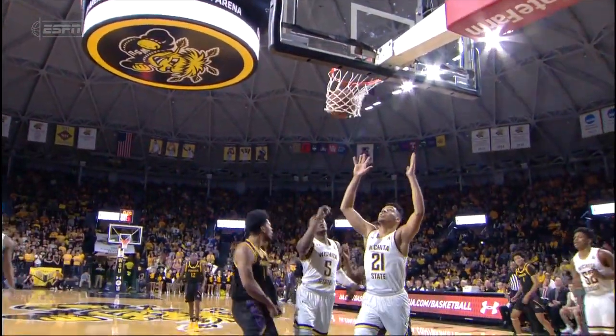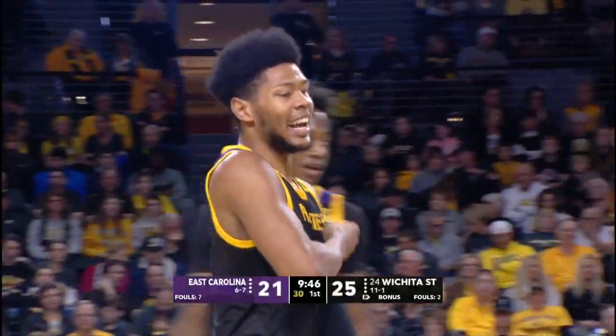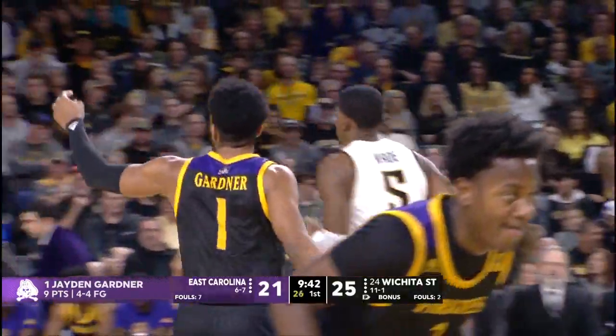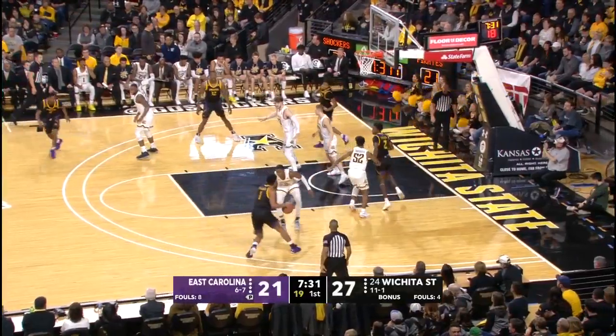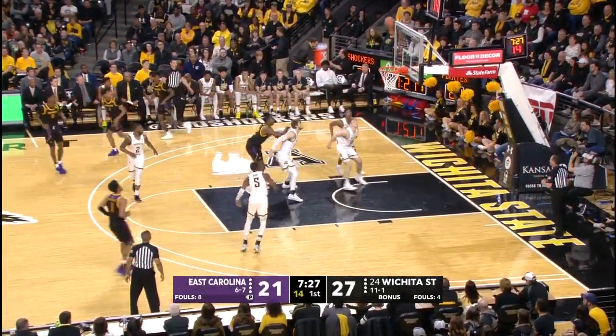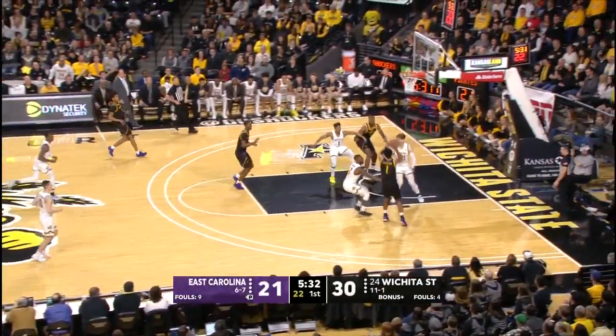And that's what you love to see about Jayden Gardner, is that he embraces the physicality of the game. He's going right at you, a physical driver, going up against a guy who's 6'11", 260. Big guy, Udeze. As Gardner tries to capitalize, guarded by Wade. First miss from the field. Gardner thought about the 3.